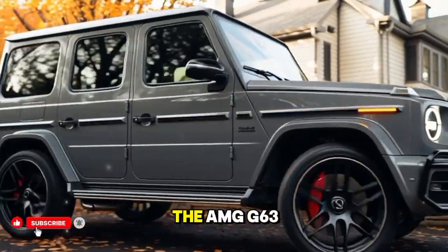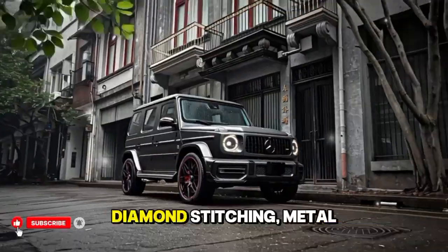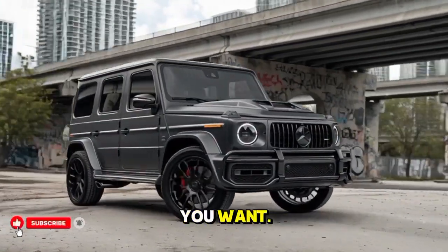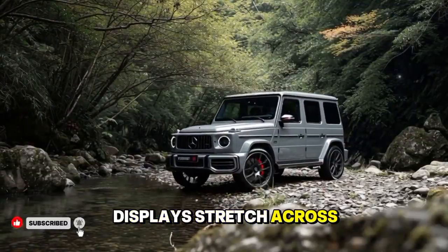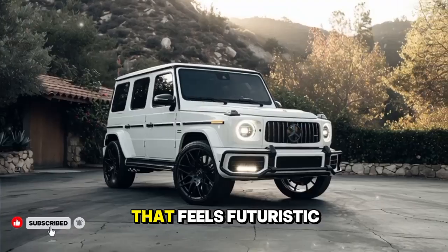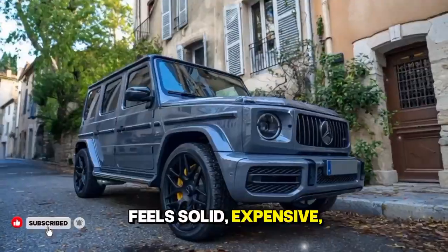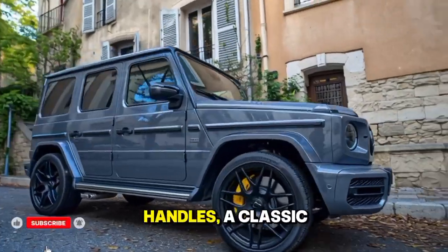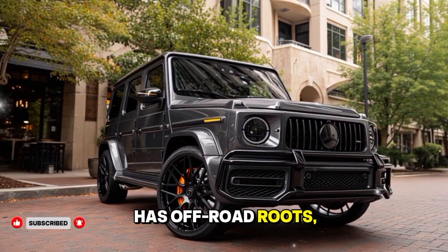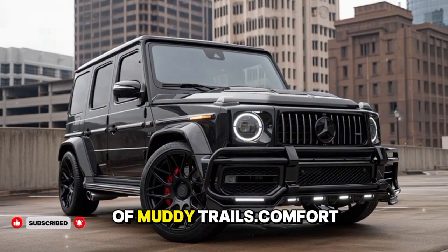The interior of the AMG G63 is pure luxury flex. Premium leather everywhere, diamond stitching, metal accents, ambient lighting that lets you set the mood however you want. The dual widescreen displays stretch across the dash, blending digital gauges with infotainment in a way that feels futuristic, but still classy. Everything you touch feels solid, expensive, and intentional. Even the grab handles, a classic G-Wagon detail, remind you that this thing still has off-road roots, even if most of them are rolling through Beverly Hills instead of muddy trails.